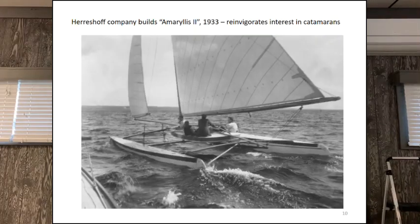Next slide. Okay, so right up through the late 1880s is when the peak phase of this Herreshoff period of catamarans was at its highest. And then Herreshoff and his family got really wrapped up in a lot of the big America's Cup yachts that they started building, which you guys I'm sure know quite a bit about. It kind of sat in the shadows up until 1933, when the Herreshoff Boat Building Company built a replica of the very first Amaryllis.